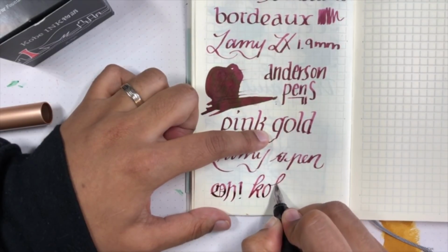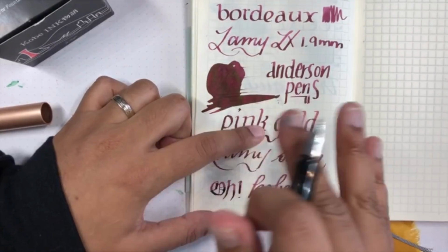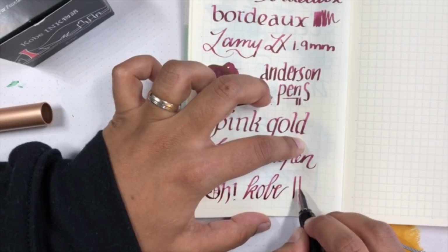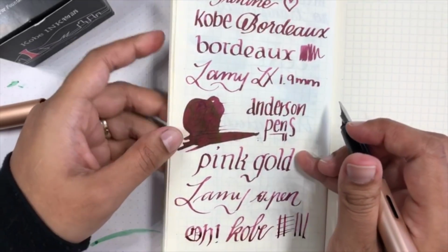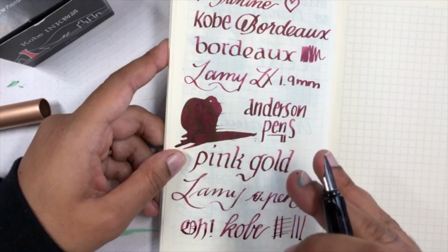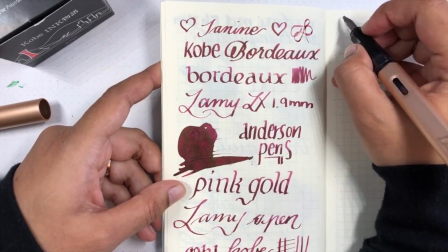Have you guys used any of the Kobe inks? I know someone said it was hard to get where you are. We started carrying them a few months ago. So actually, it's been quite a while already. So it's kind of nice. Hopefully that makes it more accessible for more folks. We do ship worldwide, so there's always that.